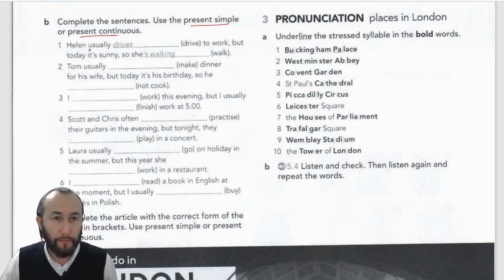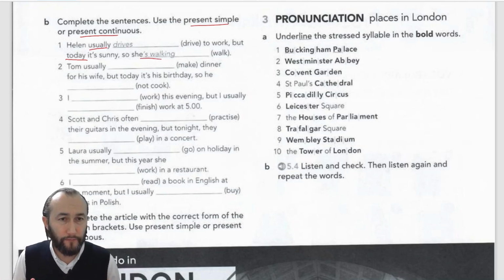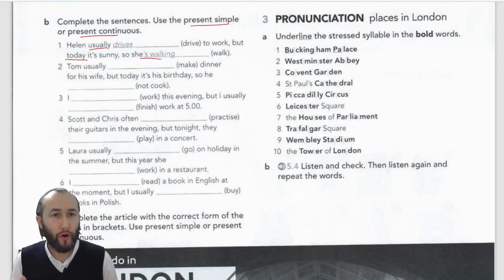So usually, that's the indicator for present simple. But when I say today, which is a temporary activity, we are using present continuous. So temporary activity, present continuous. Routine activity, usually, sometimes, never, often, that is present simple, guys. Right? Number 2, so because of usually, I use present simple.